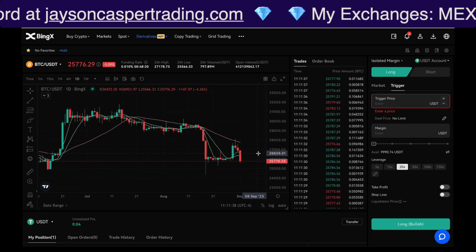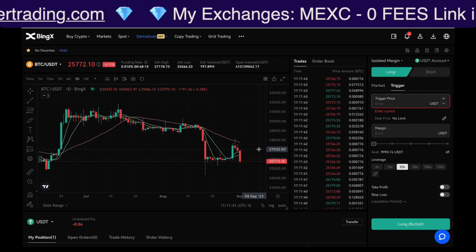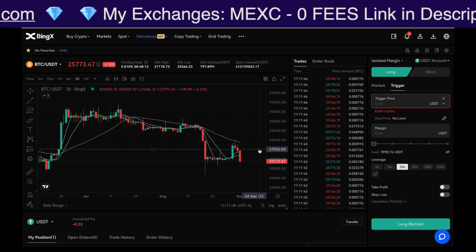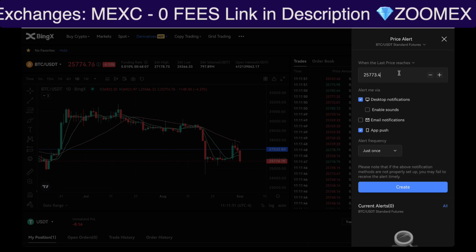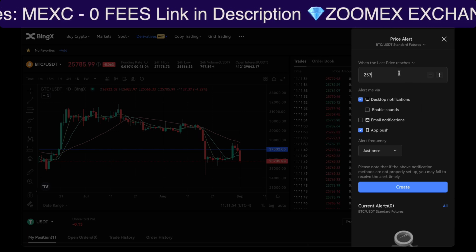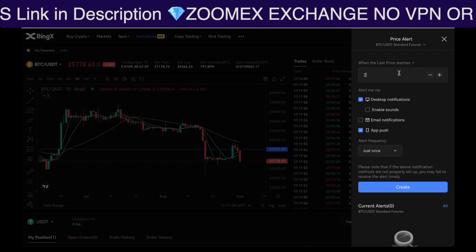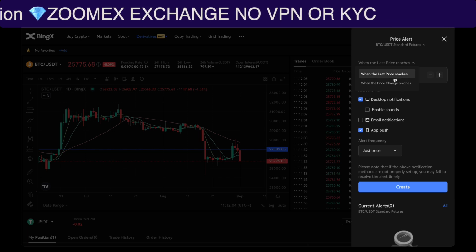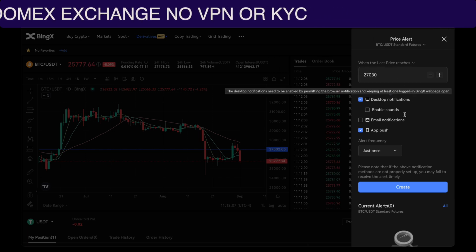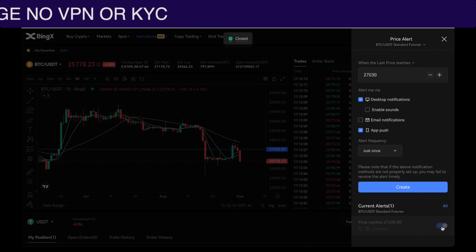So let's say you're in a trade, you want to take a partial profit at 27.032, right up here. Well, what you can do is set an alert at 27.030, like this. This is the daily time frame, 27.030, and when the last price reaches that, you just create that alert, and now you've got an alert right here that you can turn on and off with this little button.